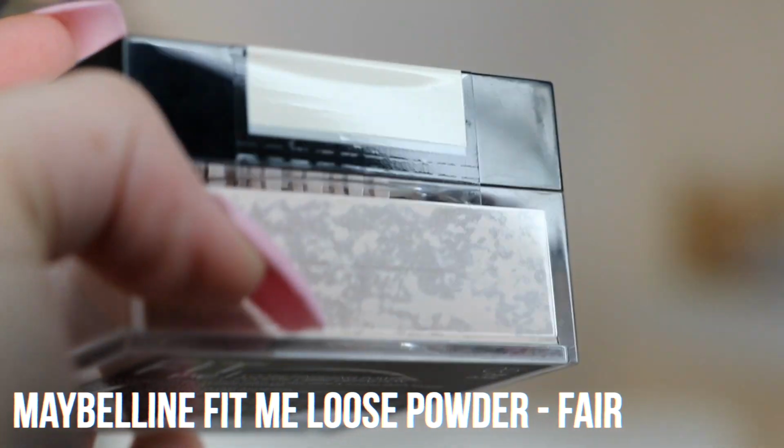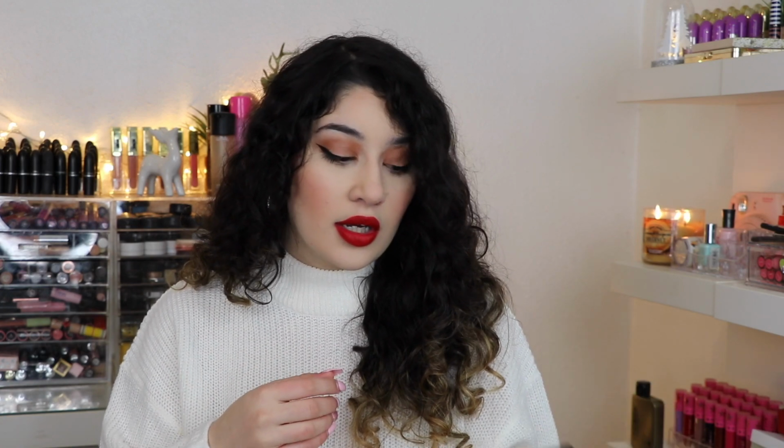And I picked up in the shade Fair. They did have light, I think it was like light to medium, and I was hesitating between those two shades, but I did pick up Fair just because I was worried that light would look too dark on me. I'm going to use this mainly for setting my concealer.